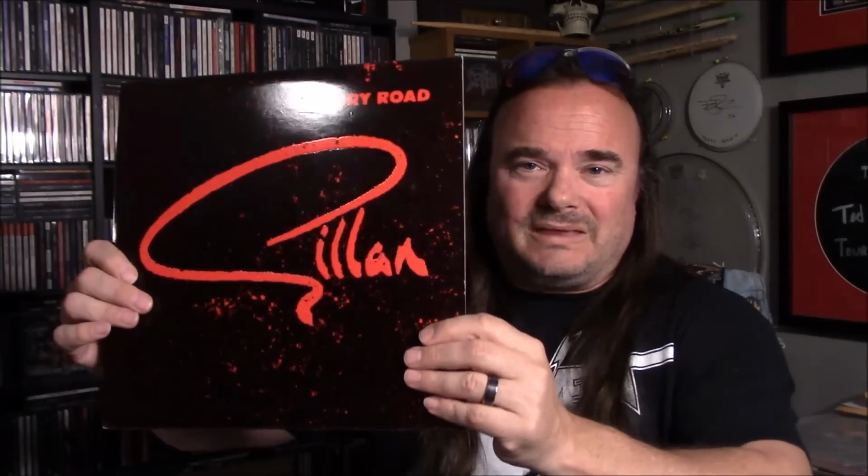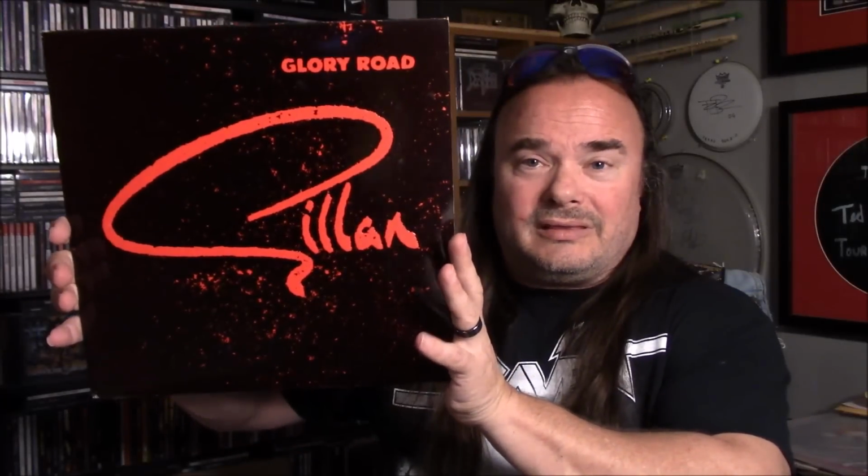So I've been on the search for a decent copy of this in good condition at a decent price for a long time, and I finally got a copy. This one I got on eBay. I bid the minimum and I won, and fantastic price I got for it, and a fantastic release. As you can see, I don't know how well you're going to be able to see it, but let's see if I can get a bit of a glare going. Anyhow, the Gillan logo is embossed or debossed, feels debossed to me, and that's really cool.